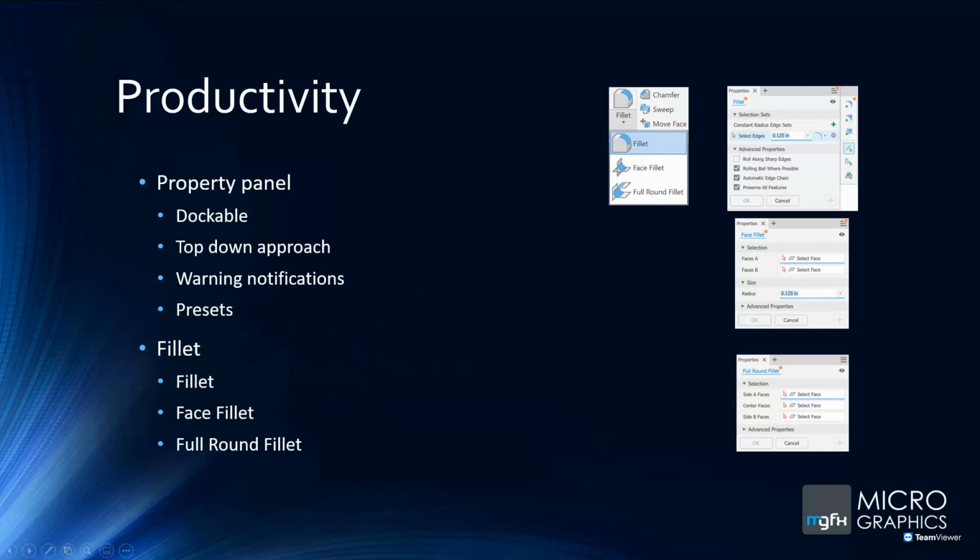Warning notifications also very, very nice. Okay, so if there's a warning of any sort, it'll highlight in red. A lot of the times when we're working and we're trying to create a feature, you'll click OK and it'll say failed. Now in the dialog box, you couldn't very easily see what failed. If I'm looking at holes, for instance, you look at a counterbore, maybe the counterbore diameter was smaller than the actual diameter of the hole that you're creating. It wasn't very easy to see in the dialog box, but in your properties panel, it'll actually come up and highlight in red.